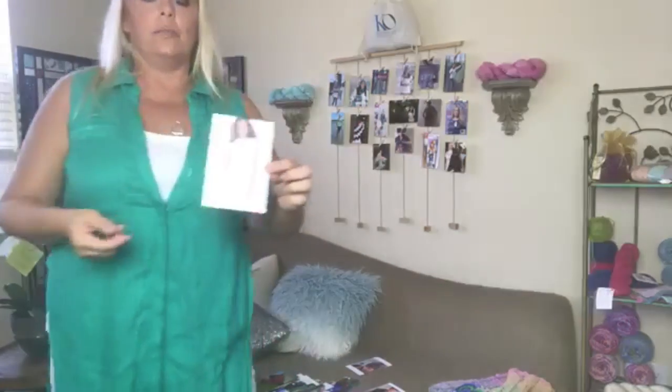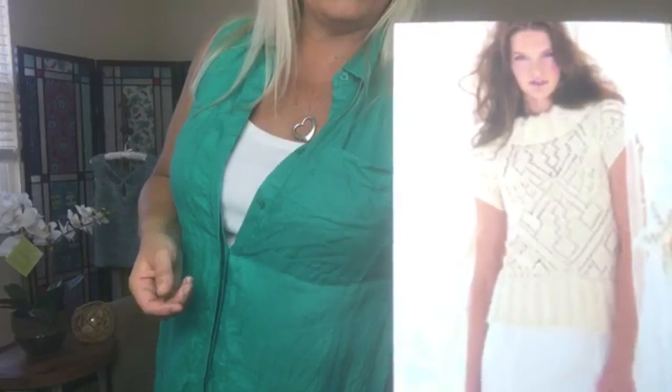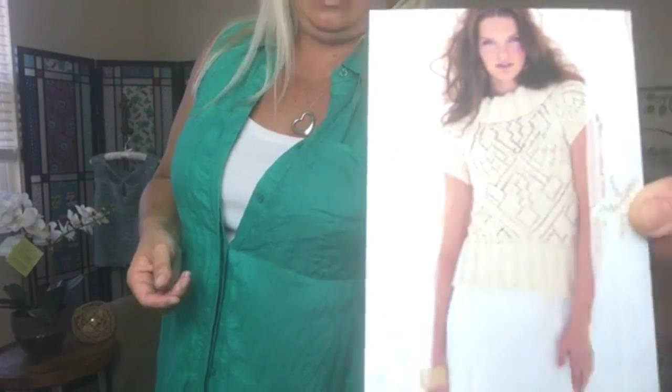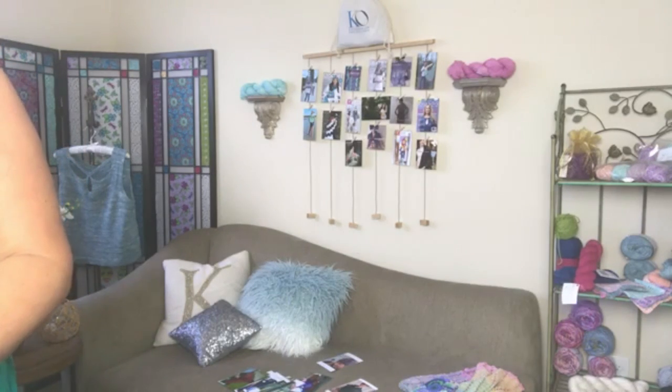This is from Vogue Knitting Magazine. Not sure if you can see the texture in there. I created a motif project in knitting that was very much inspired by crochet motifs, like the middle motif in the sweater. Don't know if you can see it with the lights. Let me bring it down. The middle motif is a diamond, and then that diamond is cut in half to create the side motifs. It's a very unusual technique for knitting a sweater.